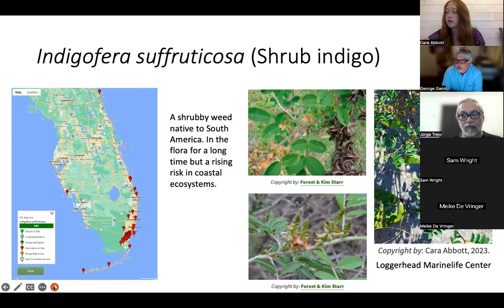So this is a species that we recently documented at Loggerhead Marine Life Center, growing in kind of the backside of the pioneer zone in complete blasting wind. Some plants apparently have been there for quite a long time. And again, there's nothing really to stop this from spreading and taking over large swaths of coastal strand or even the more protected part of beach dune.